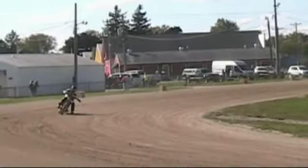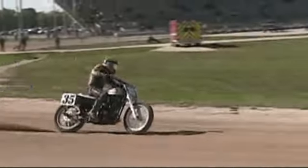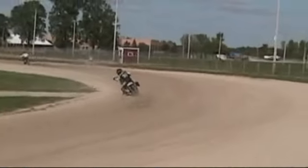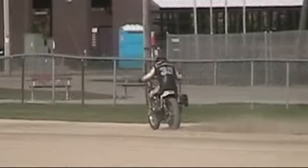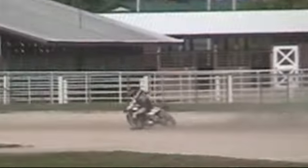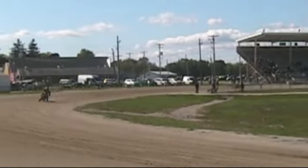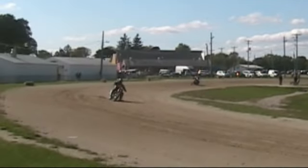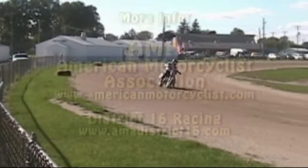But he will not be denied. Putting on a good race, though. Number 35, that is Dave Kilkenny, also on a Harley-Davidson, running the wheels off that bike, but I don't think he's going to be able to run down Terry Vestal and picking up the win. Terry Vestal on that Hughes Harley-Davidson, Redline Cycle and Bell helmet.